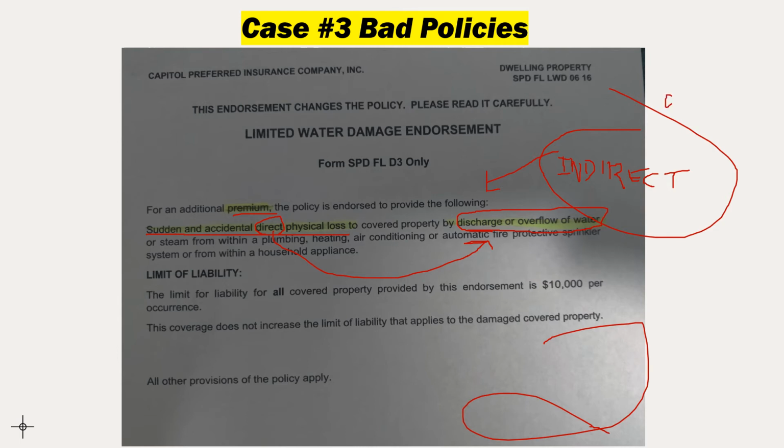This indirect, all right? This is the majority of the claim. This is 95% of the claim, the indirect damages. What's indirect? The cost to cut into the slab, the cost to repair your floors, the cost if you have cabinets where they have to possibly dig into. That is the indirect damages. It's not listed here on this water damage limit endorsement. Therefore, we're able to pursue that.